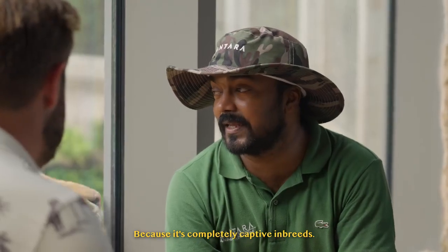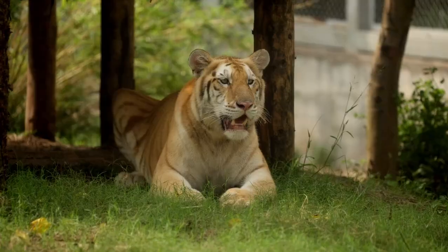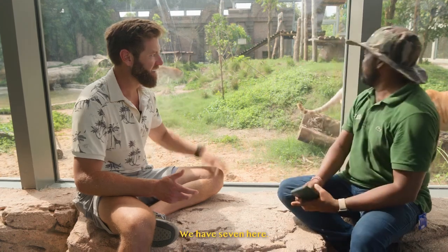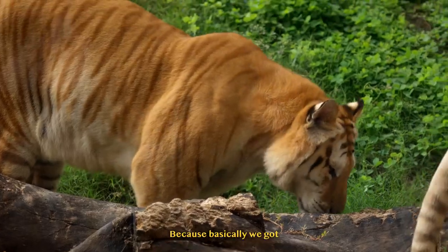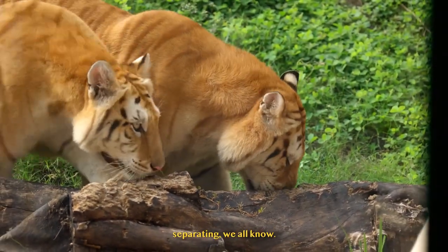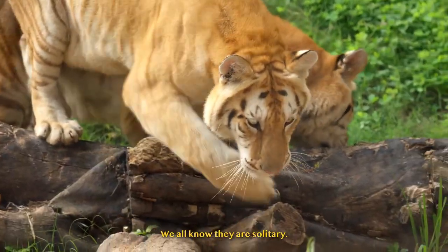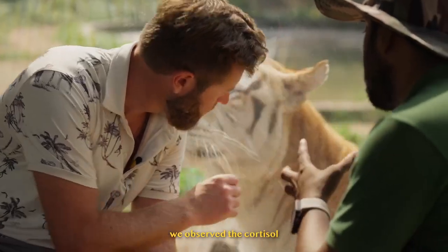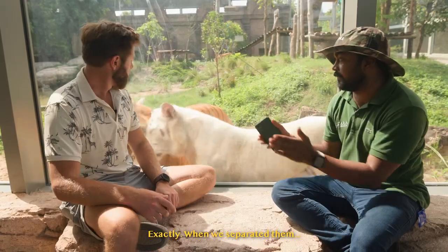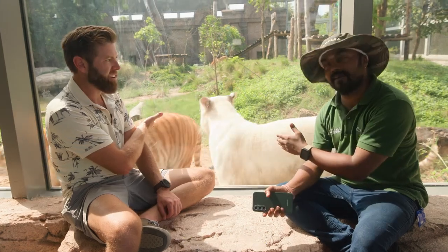Because it's completely captive inbreeding. And it's changed a lot about them, right? And I think that's important to note. Tigers are a solitary animal. Now look at them. There's six in here? How many are in here? Yes, here we have 7. Why? Basically we got a group of these tigers, and when we started separating, we all know they are solitary. But when we started separating them and we observed the cortisol level in fecal matter, it was showing very high. So they were stressed out. When we separated them, they are not showing solitary behavior.